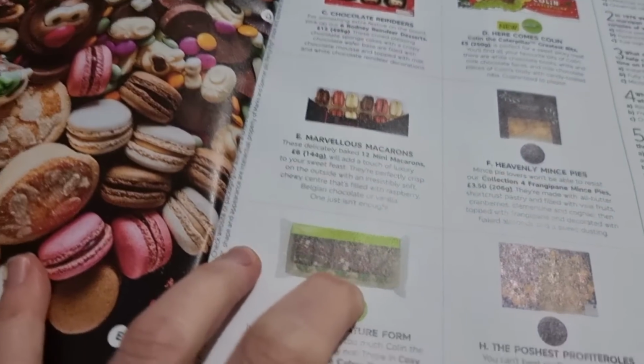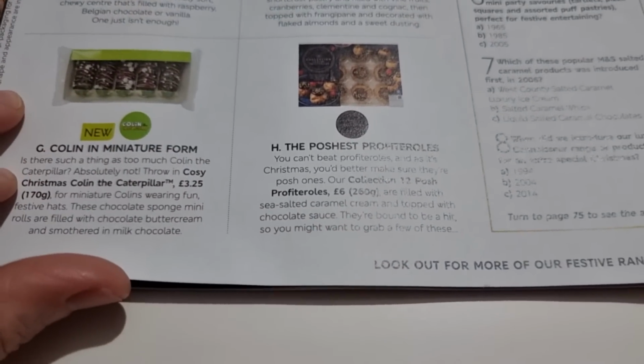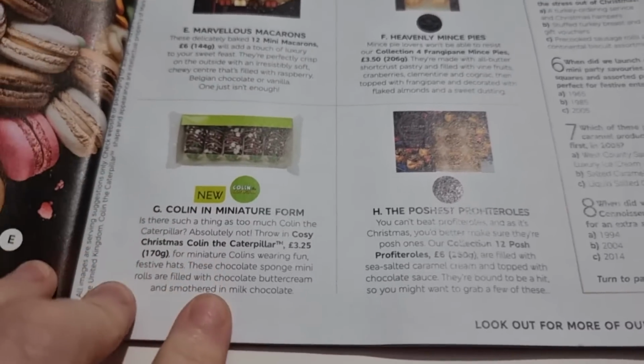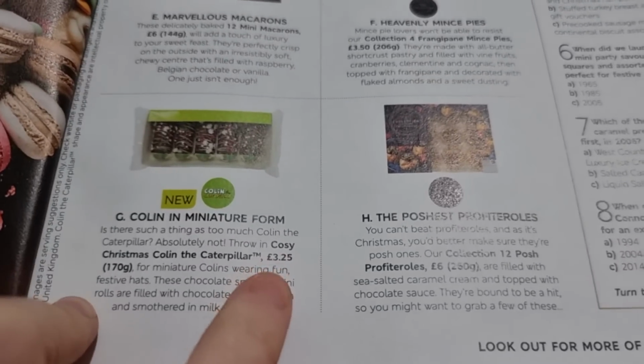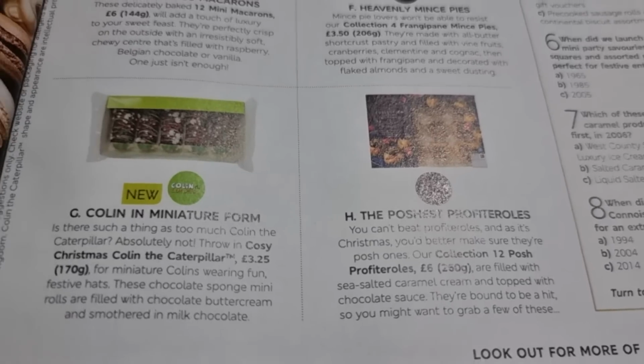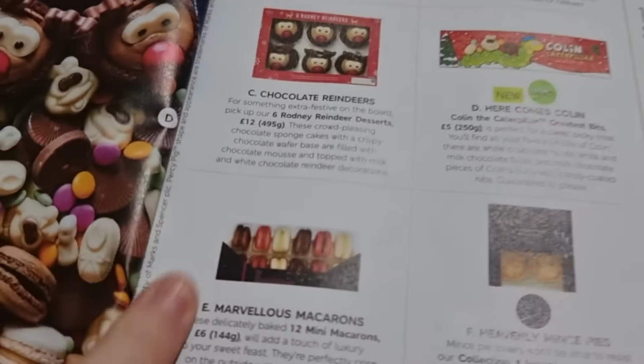The Poshest Profiteroles. That's what H is over here. Ooh, caramel cream, sea salted caramel cream. Okay, they look really good. Have you seen how much Colin the Caterpillars are? Who can remember when they first came out and they were £1? $3.25. They are so good, but my goodness, the price has shot up so much on them.